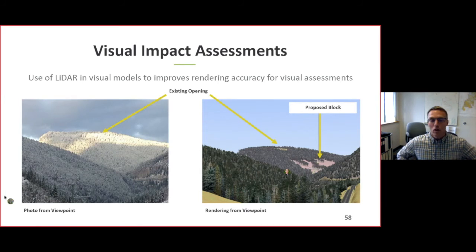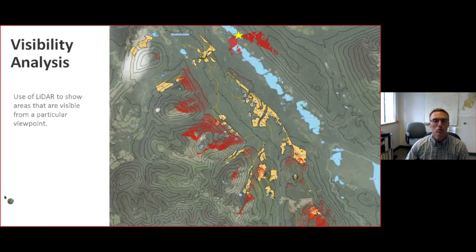We use LiDAR quite often now to support refined visual impact assessments. If the terrain on the landscape that we're assessing has LiDAR data, our ability to put the block on the landscape and then identify retention areas, whether they be individual trees or clumps of trees, and position those, knowing their height and location, is just that much more accurate, and we get more realistic renderings of what the proposed development might look like.